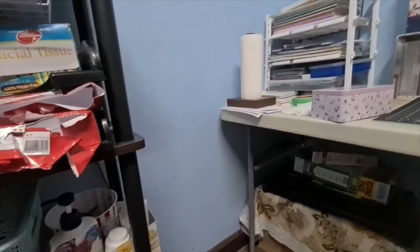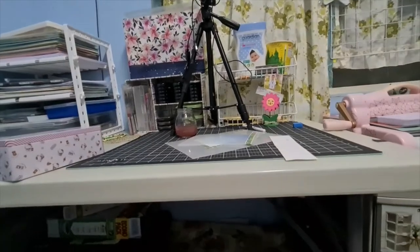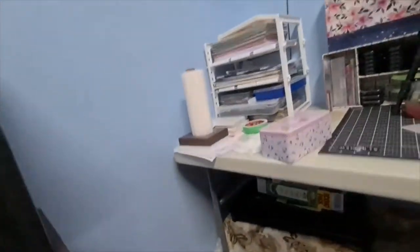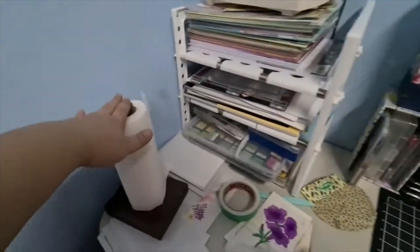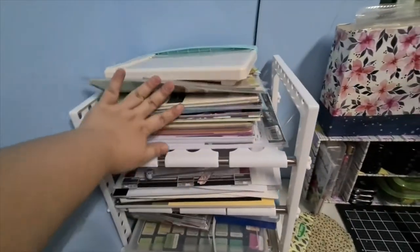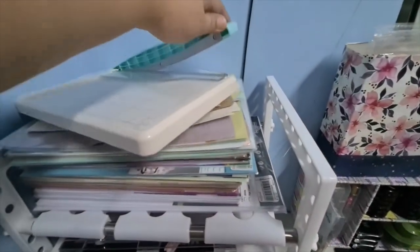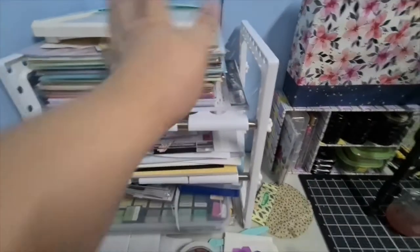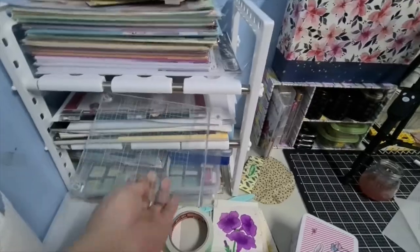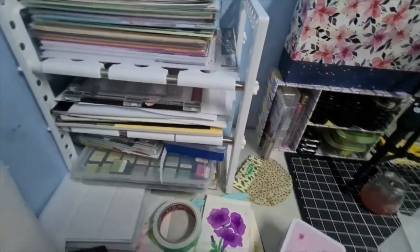And then moving on to the side is my favorite part of the room, which is my crafting area. Let me just stand up. Okay, so this tissue, more papers that I use for envelopes. This is my handy guillotine paper trimmer. More papers, stamp positioner, another stamp positioner. This is actually part of my The Works tool, but I put it here because I use it for big stamps sometimes.